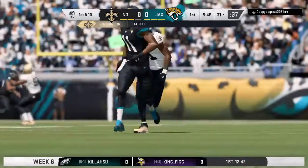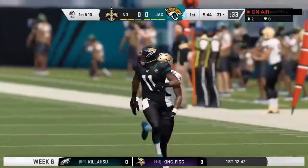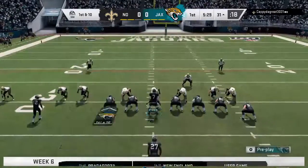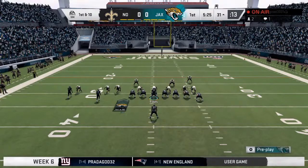Saw cover 1. That means it's just a single high safety. So you know if you throw the ball to the outside part of the field, help is going to be a little bit late getting there. And he puts one out there for a big-time completion. So the big play changes the complexion of things. Here's 1st and 10 just outside the 30.